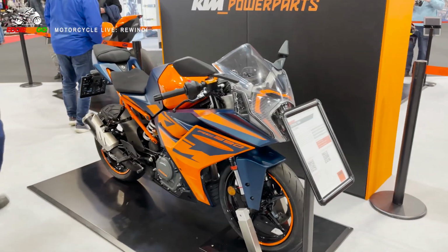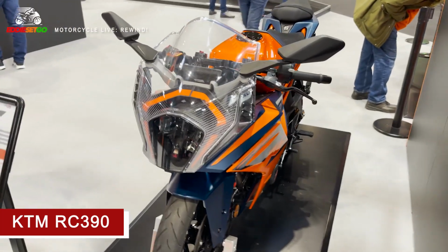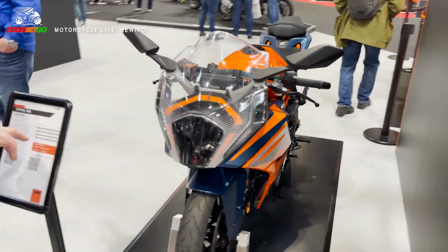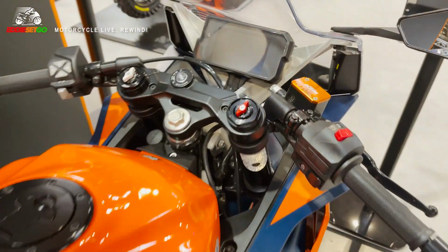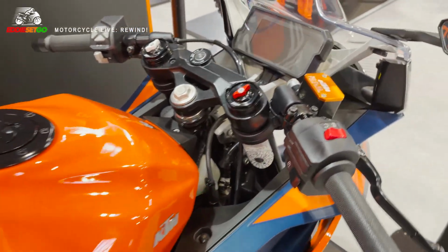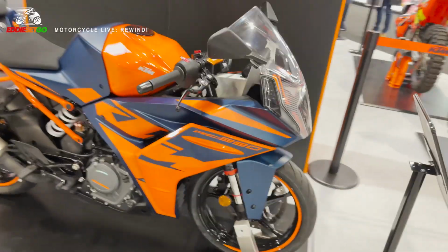Just walking through the KTM stand here, and I've noticed this. And I thought at first it might have been a trick or kind of a one-off, but no, this is the KTM RC 390. All yours for just over £5,500, so a 390cc. Let's bring around these gentlemen here. Look at this. It looks super cool. We've got adjustable suspension here, lovely bubble screen. Anodized parts. Look at this. This is a really quite cool bike. Small, compact.